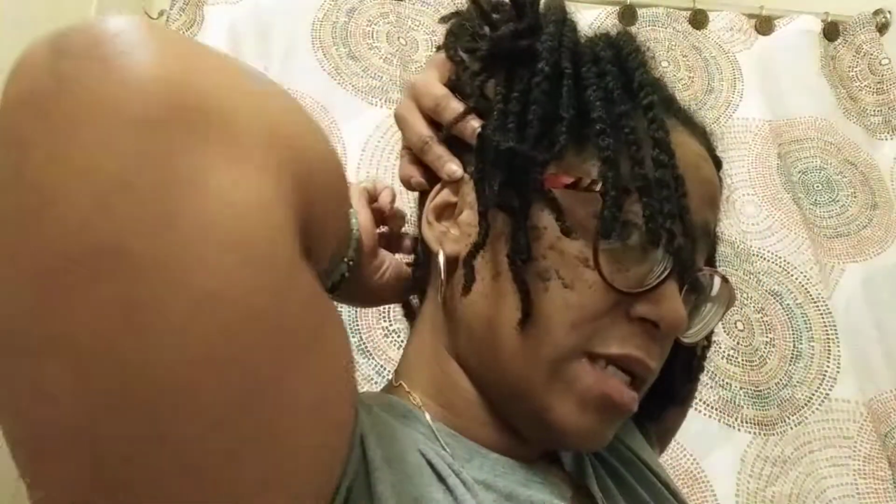Some of the ones in the back locked up a lot sooner. I'm trying to show you this one. And so it's really fat, and I forgot the fact that having the amount of locks that I have, they're going to be fairly thick, which is what I wanted, just really thick, disrespectful locks.